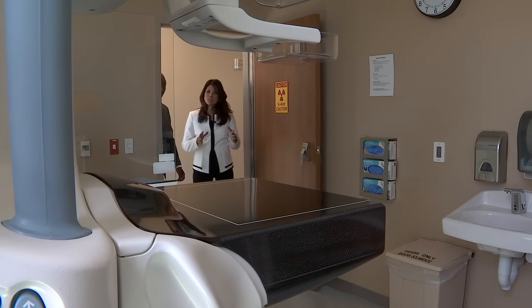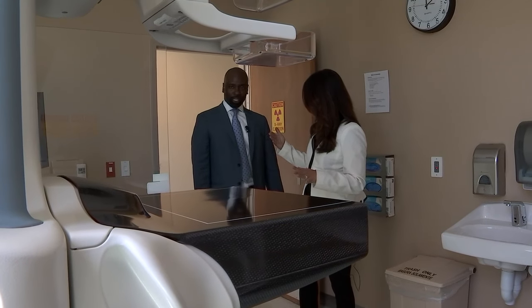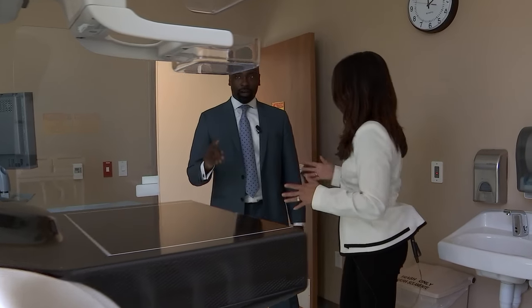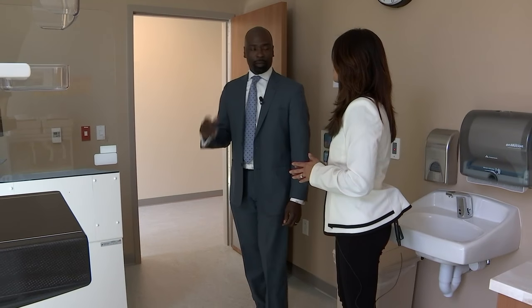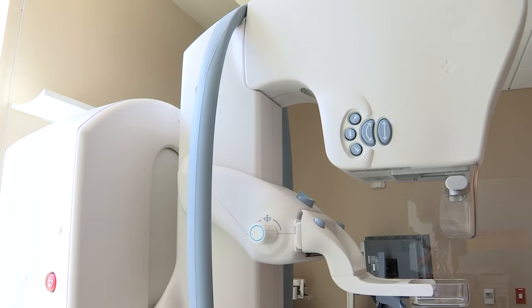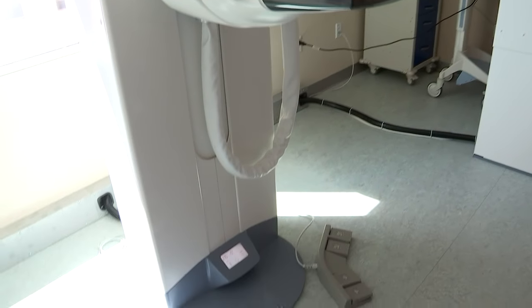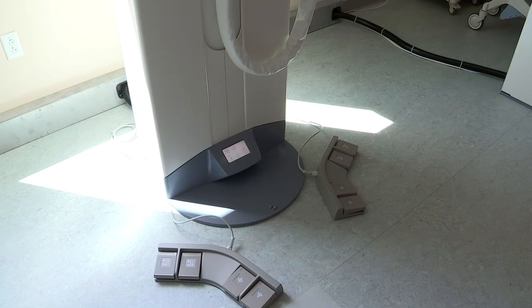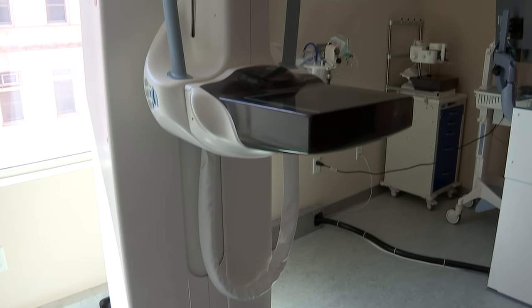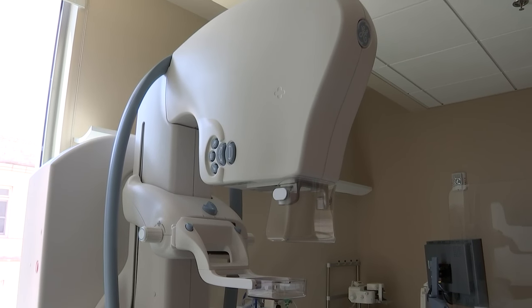Perfect. Now we're going into one of the mammography suites here. The technology in here is a significant bump from what you guys were doing before. Tell us about that. We've gone all digital. This is one of three of our mammography suites, but it's all digital and it allows us to communicate information between our providers in a much more seamless fashion. And this suite in particular can do biopsies and really get the information to the women as quickly as possible.